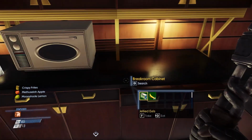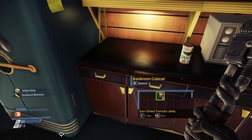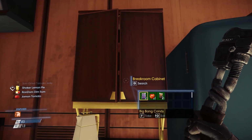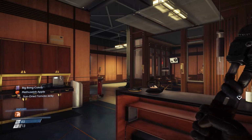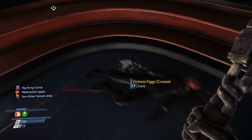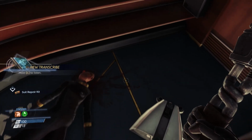Definitely going to take some food with me, because we're going to end up running out of med kits and then we're going to be screwed. Then again, it's probably not good to have loads of shit on us, just because of the amount of crap it takes up.